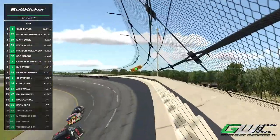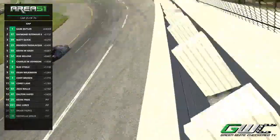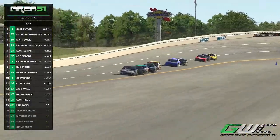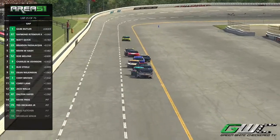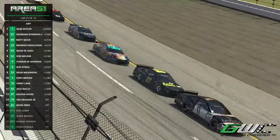And now we mentioned, you saw the 1 jump to the top of Gabe Butler. So now you got those guys on the inside line. Gabe Butler, Raymond Rittenauer, Matt Quick. You got Brandon Pasalacqua with Kevin Hash and Rob Malone all right there in that top 6 group. So now the question is, are they all going to pit this time, you think? Or you think anybody's going to be able to stretch it 1 more further?